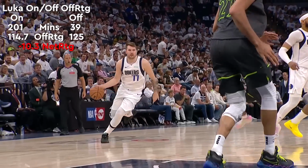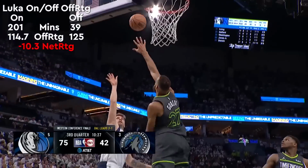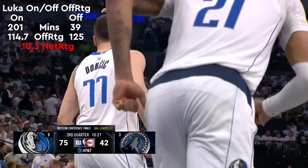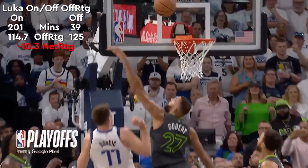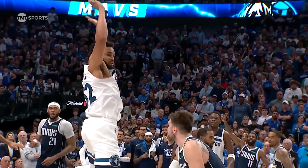The craziest stat I saw about the conference finals was Luka's on-off offensive rating. I mean, how is it possible that the Mavericks were 10 points per 100 possessions better with Luka on the bench? Clearly he makes their offense go.